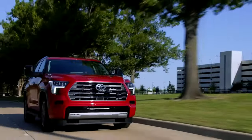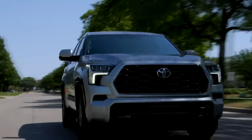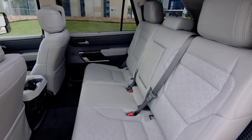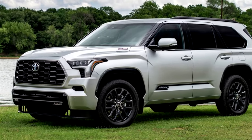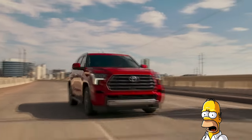The Sequoia has some cool tricks up its sleeve, like a TRD-tuned suspension with Bilstein shocks. Wow, fancy. You also get available heated and ventilated rear seats, and the front seats are heated as standard. Plus, it's got better MPG than the Armada, so you'll stop for snacks less often. Wait, is that a good thing?